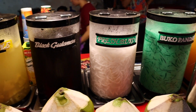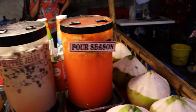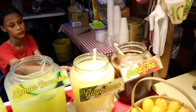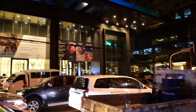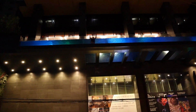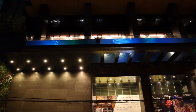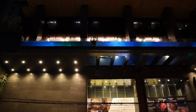Different juices. Wow. Coffee jelly, Four Seasons. Nice. Iced tea. You can see here all the dense Manila traffic, and then just above, an infinity pool. This guy up here is really relaxing whilst everyone else is stressed, stuck in traffic.